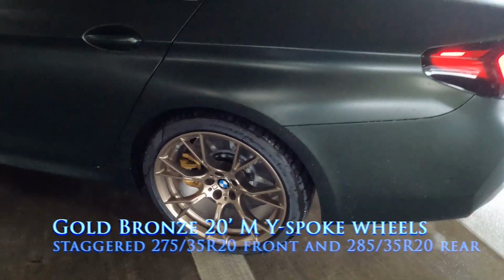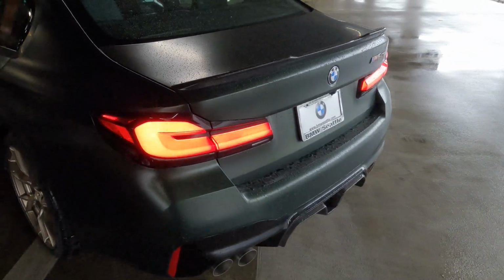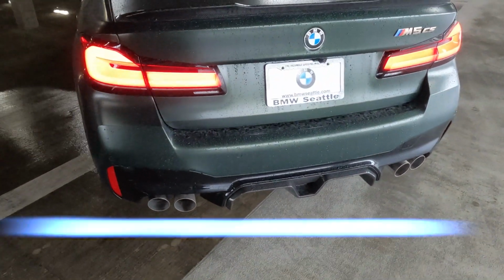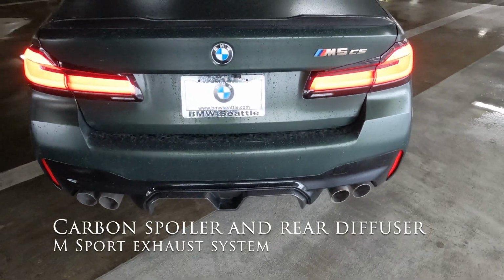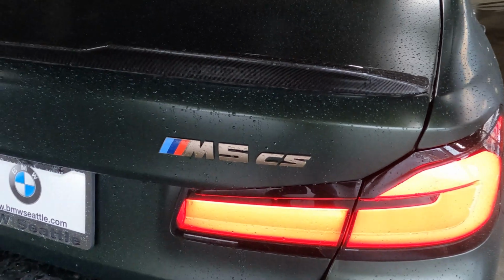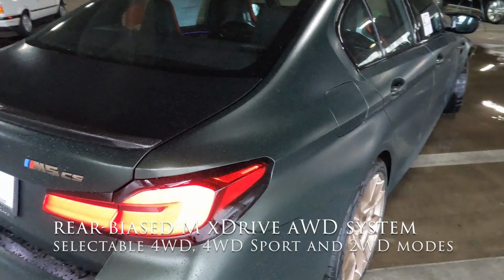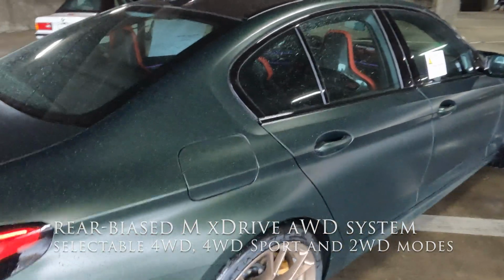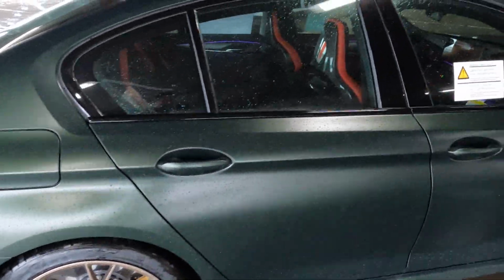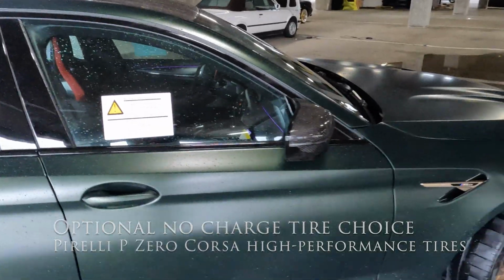So you can see absolutely how gorgeous these wheels are. We walk around to the rear. We've got a carbon fiber spoiler with the LED taillights. Super aggressive quad exhaust along with the carbon fiber diffuser across the back. And you know, badging, if the yellow in front was enough for people to know it's a CS, you've got the gold badging on the M5 CS as well. So just incredible as you look at it. These wheels are gorgeous. You can get a couple of different options in the wheels. And we'll talk about the suspension a little bit more and the transmission once we get inside.